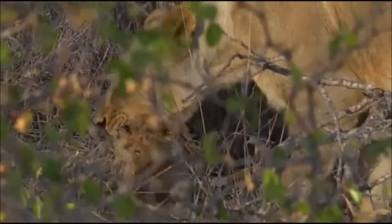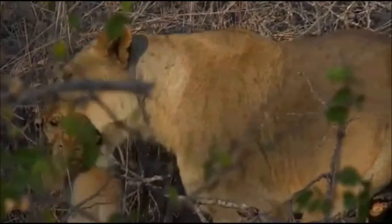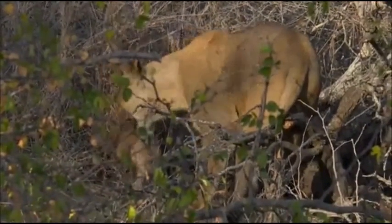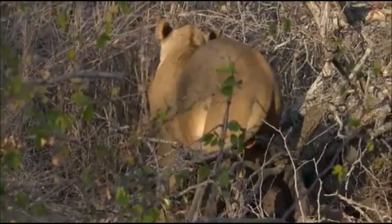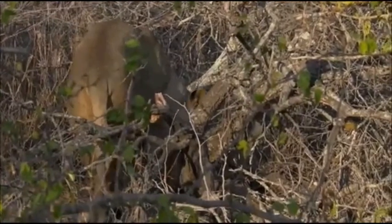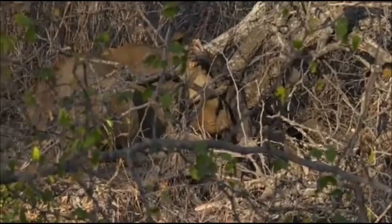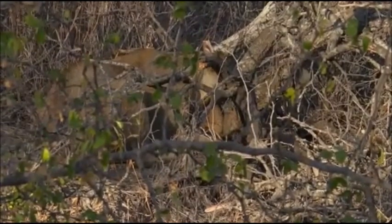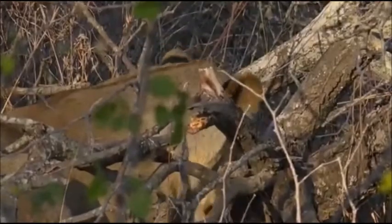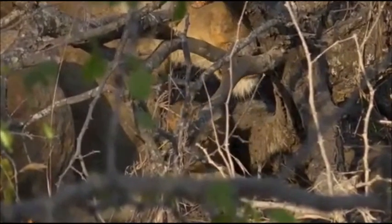Oh, wow. How amazing is this? Back you go, little one. A little bit too young for adventures. Isn't that incredible? Now, I suspect by the age of this lioness, she's very young. I wouldn't be at all surprised if this is her first litter.